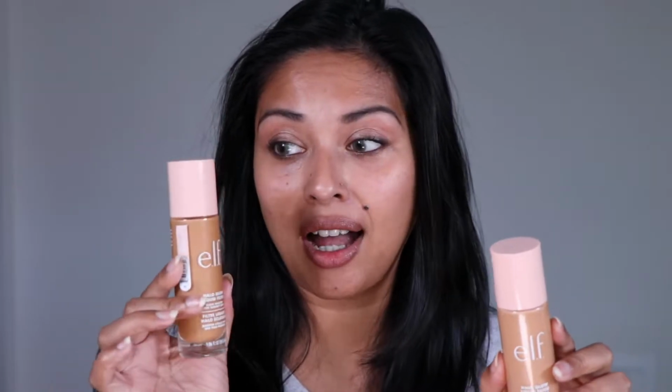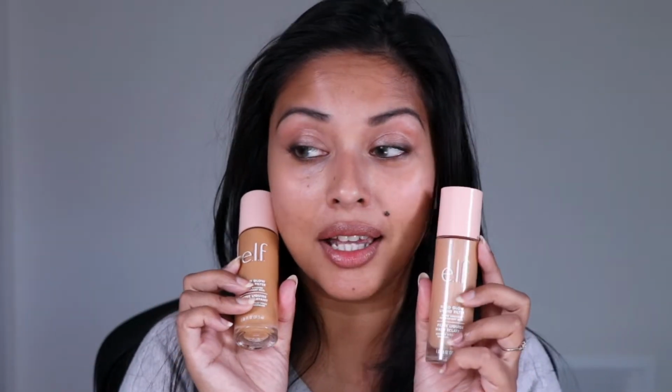Now I picked up 2 shades here. I picked up the shades 4 and 5. I think 5 would probably be the best match, and then 4 would be kind of like in the winter, but I might even end up mixing the two. I'm just going to put it out there: this is not going to be a comparison video between the two. I'm just going to maybe reference the Charlotte Tilbury a little bit, but I'm not going to do a side-by-side comparison. I've already done that. I'm going to be uploading that in a different video, so stay tuned for that.